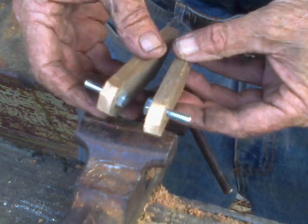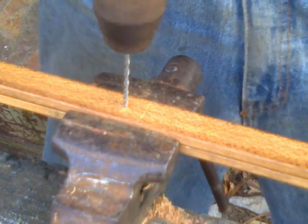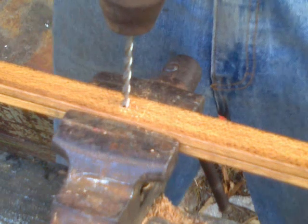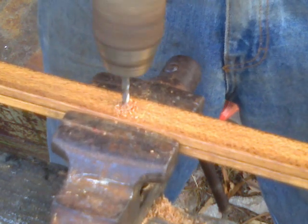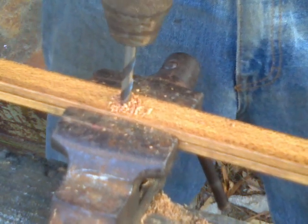Okay, so that's those fabricated. Okay, so that's the sort of mock-up figure. If you see what I mean. So, we drill these two together, as a pair. Use the countersink again.